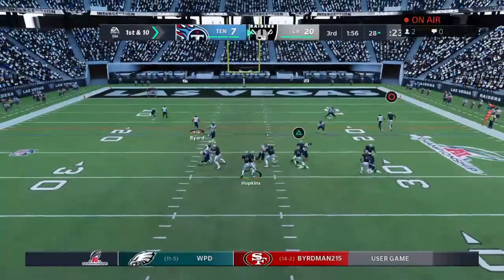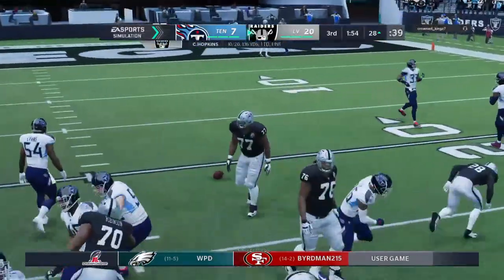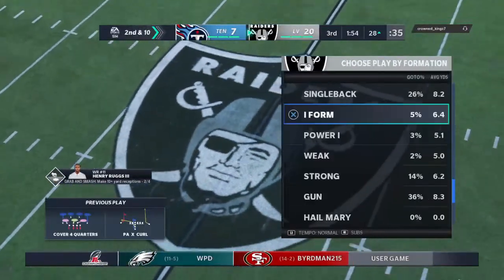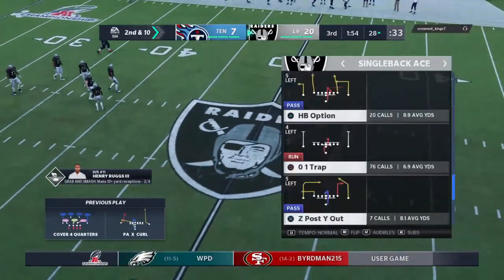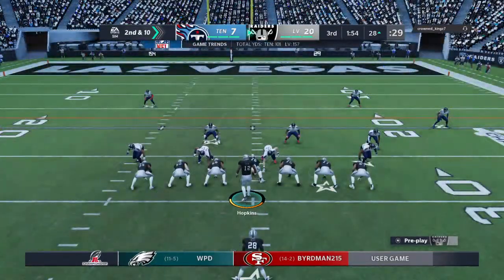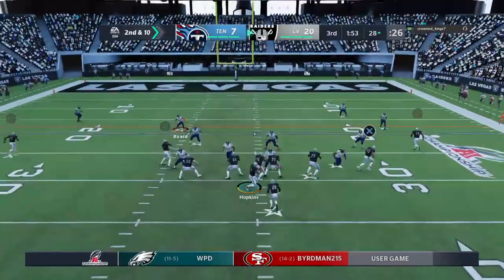On 1st down, Hopkins. And they will not get the connection there. It's incomplete. Love his pocket awareness, able to slip out of the sack. But once you take your eyes off the receivers, once your eyes come down and you see the rush, hard to get back downfield and find an open target. Fortunate, that one just wound up as an incomplete pass.